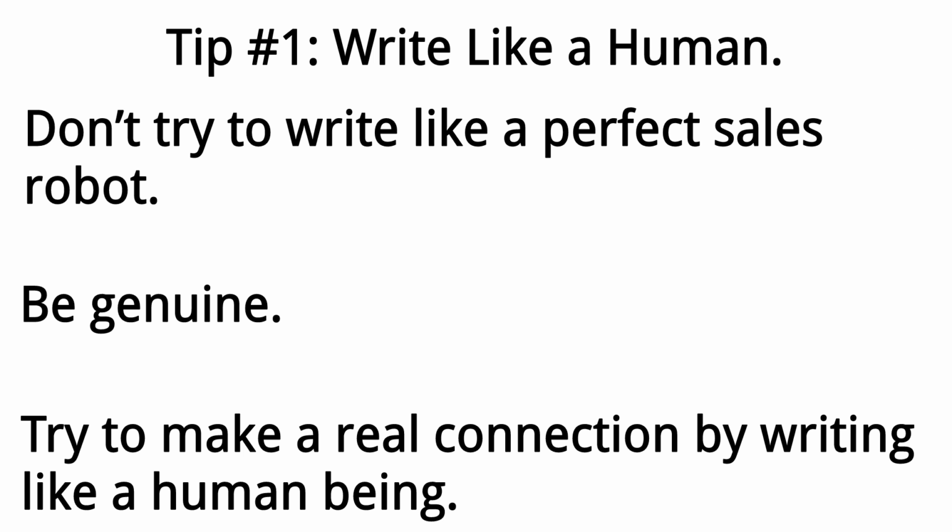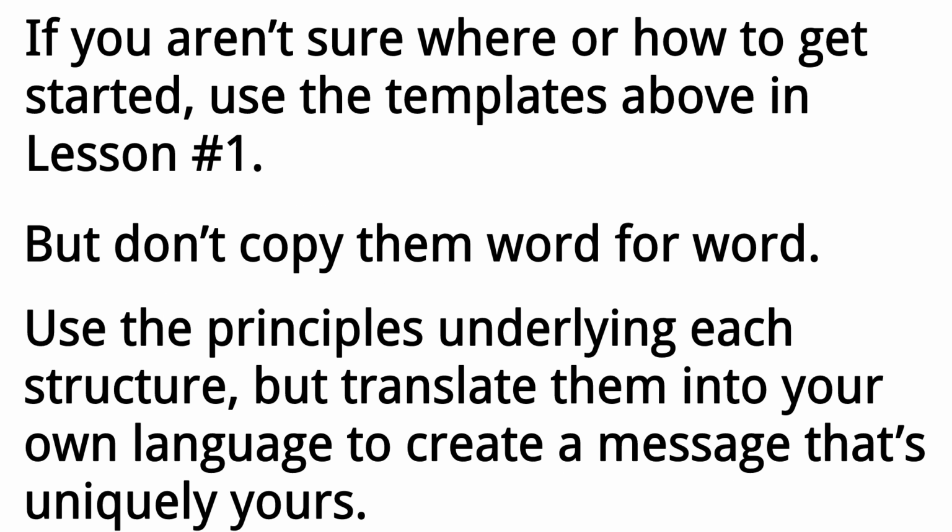Tip number 1. Write like a human. Don't try to write like a perfect sales robot. Be genuine. Try to make a real connection by writing like a human being. If you aren't sure where or how to get started, use the templates above in lesson number 1. But don't copy them word for word. Use the principles underlying each structure, but translate them into your own language to create a message that's uniquely yours.